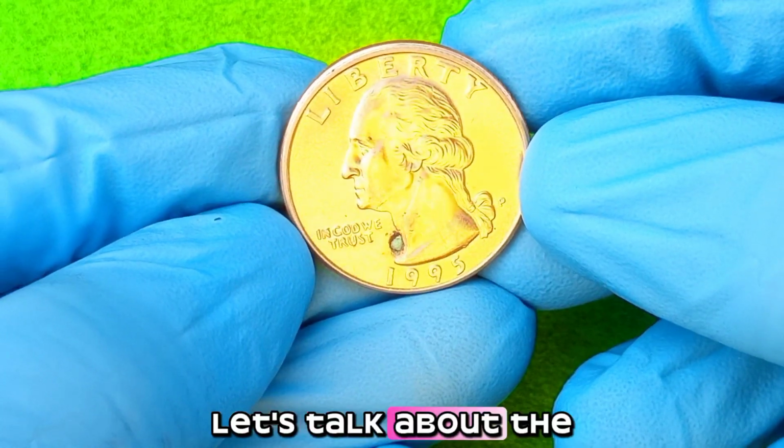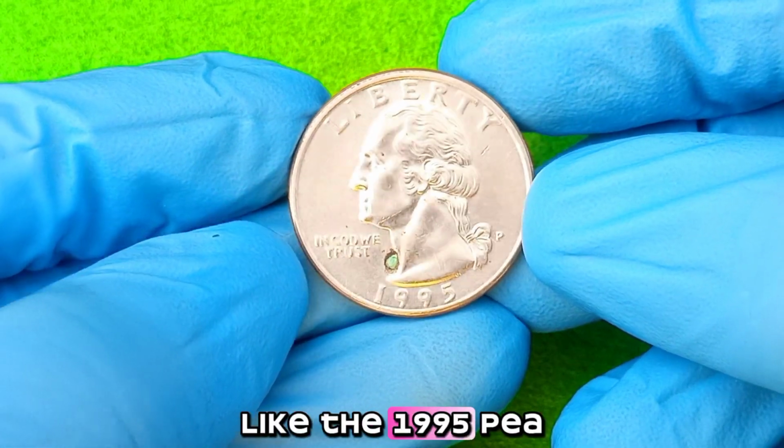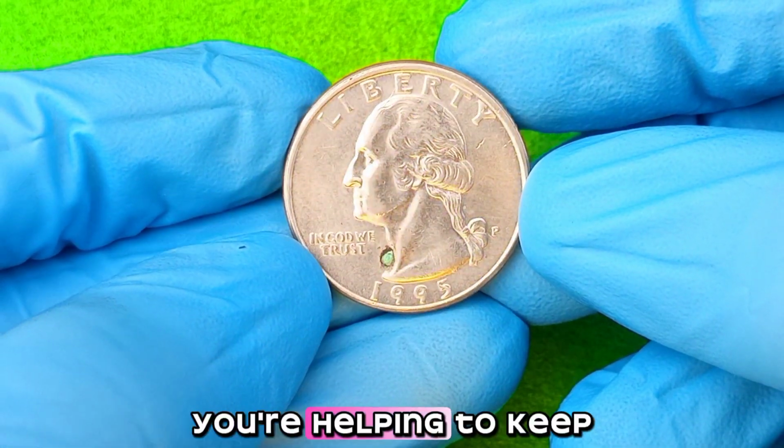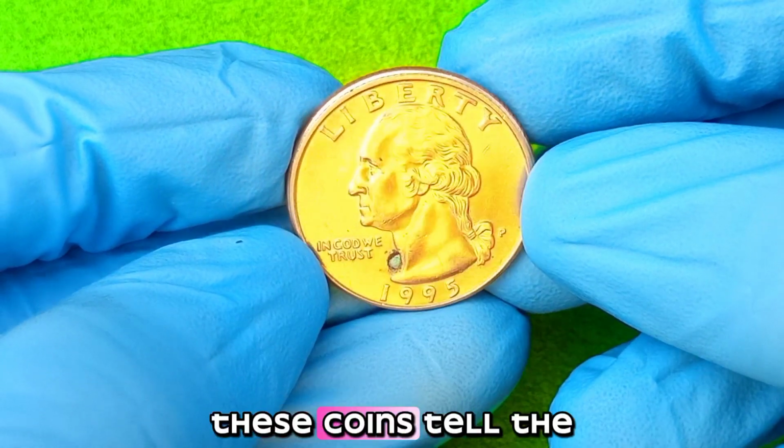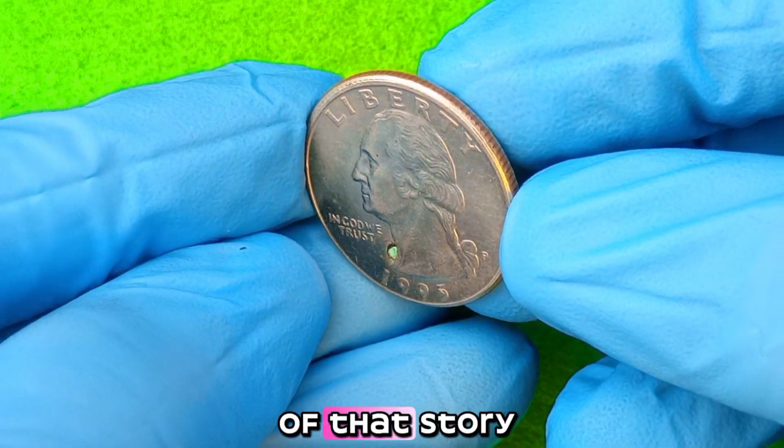Finally, let's talk about the legacy. By collecting and preserving coins like the 1995 P quarter, you're helping to keep history alive. These coins tell the story of our nation, and by owning one, you become a part of that story.